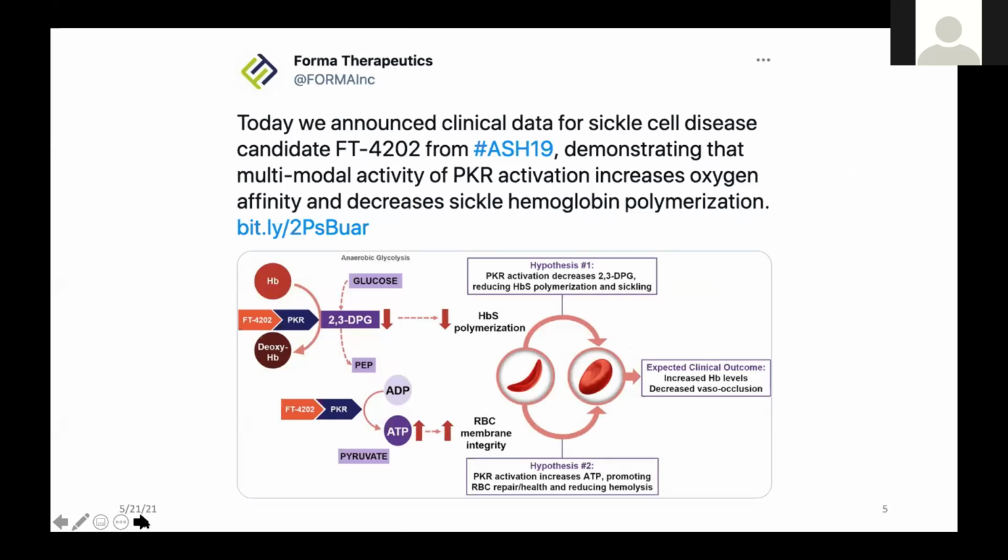And just a little bit of basic science. Remember that pyruvate kinase is an enzyme that is involved in the last step of glycolysis. So it activates and catalyzes the transfer of a phosphate group of phosphoenolpyruvate to ADP. And so you're yielding a molecule of pyruvate and a molecule of ATP.